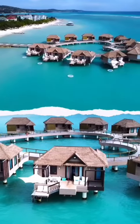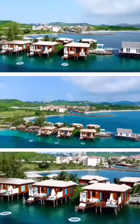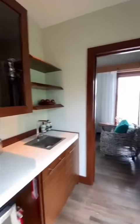First, we've got Sandals South Coast in Jamaica, Sandals Royal Caribbean in Jamaica, and Sandals Grand St. Lucian. At all three properties, they offer an overwater bungalow. The inside right now is at Grand St. Lucian, but they all look almost identical.